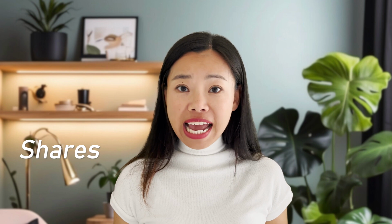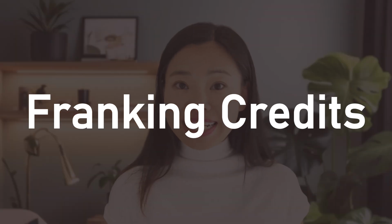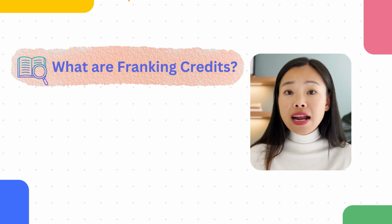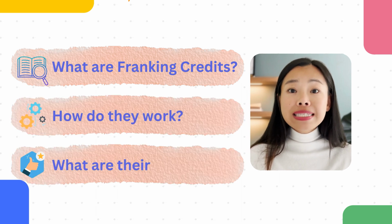Hey Aussie investors, if you are just starting to explore the world of shares and ETFs, there is something unique to Australian finance that you need to know about: franking credits. This can really give your investment an extra boost. Today we are going to dive into what franking credits are, how they work, and their impact on your investments and tax returns. Let's get started.